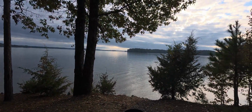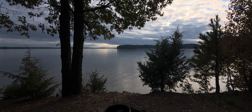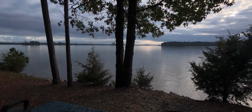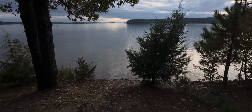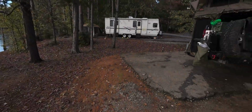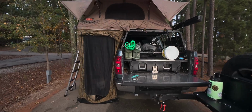So we're in spot 51 in the Islander Loop. It has power and water. We brought the truck, not Orion, and we put the tent on the truck this time, but our spot's right on the water. I'm gonna show you around while Caroline's painting. There's a little beach access down there, but there's rocks and everything. We moved the picnic table, but we have the tent on the rack now.